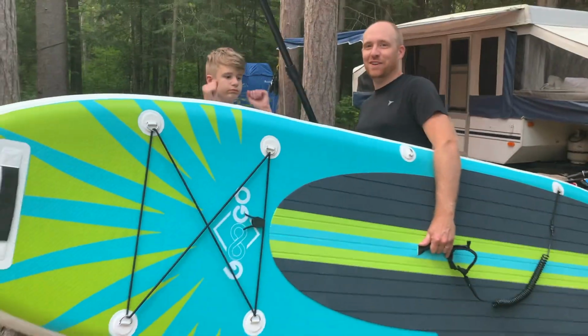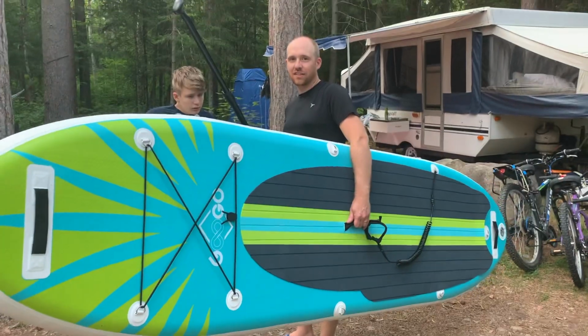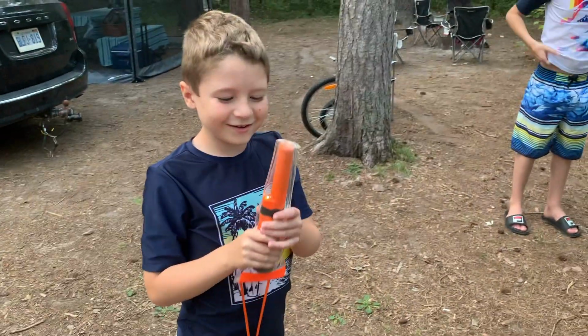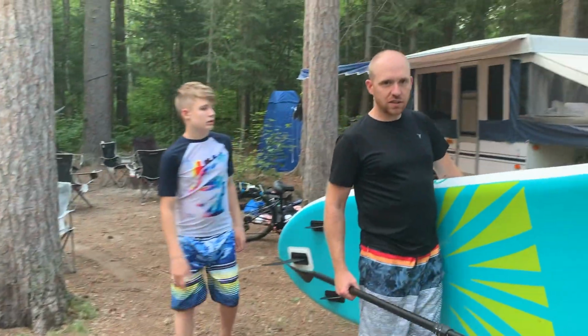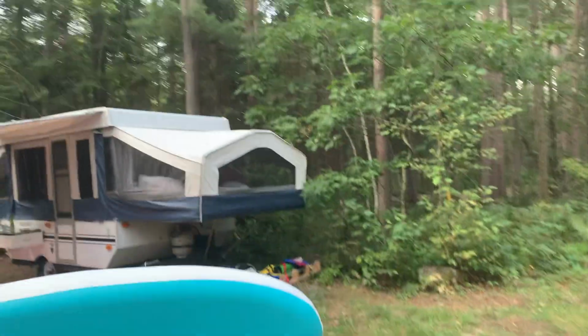I guess we didn't make any videos. We're so excited for it. It was so hot and now we're tired. Now that the kids have seen it, they're more excited about it. I got them attached. Metal detector? Metal detector. Cool. But here's our campsite. It looks really nice. We're going swimming.